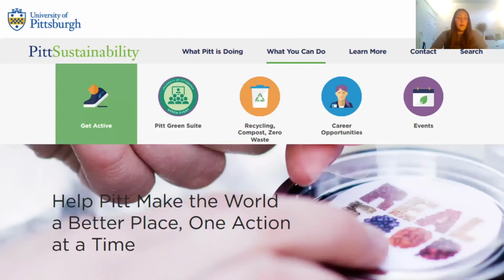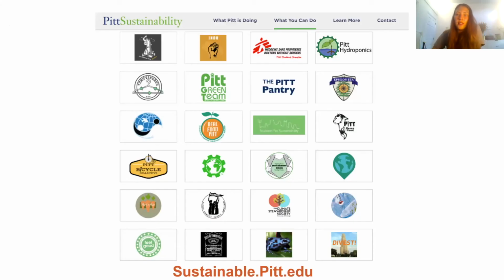And so if you want to learn a little bit more about some of the organizations on campus, you can go to sustainable.pitt.edu to get to the Pitt Sustainability website. Clicking on Get Active, you'll see all of these different sustainability related organizations that we have. So there's a lot here. Thriftsburg is one that I talked about, where you can go and you can buy thrifted clothing or donate thrifted clothing. One thing that I've been involved with a little bit in the past is the Real Food Pitt Challenge, where we're trying to get all of our food on campus to be real.